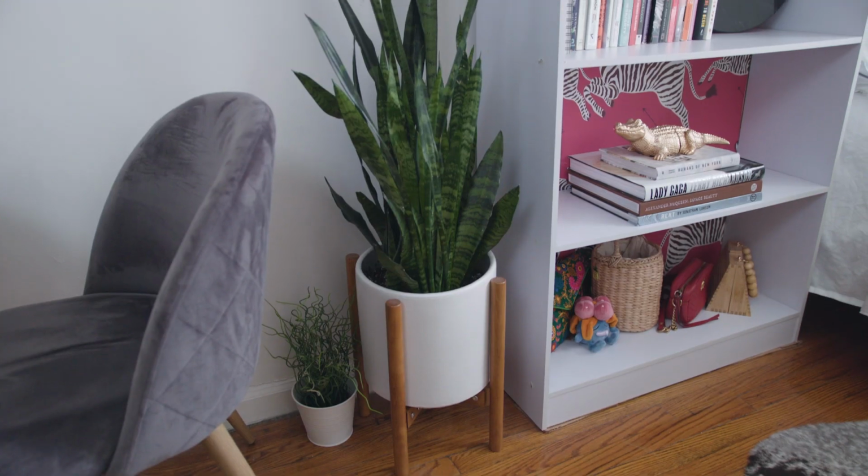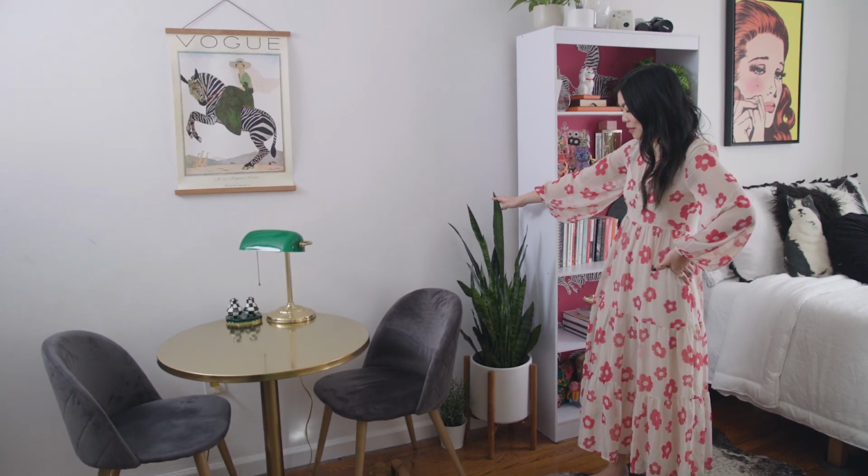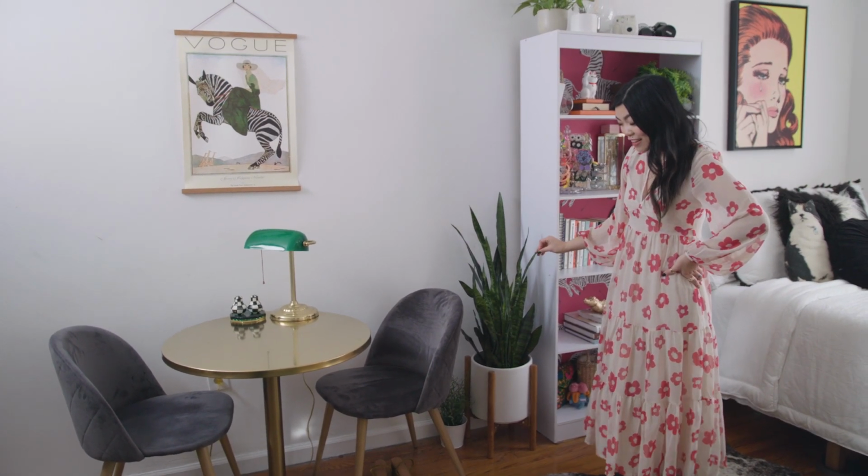This is my largest real plant in the apartment. She's the only one with a name. Her name's Loretta. And I take very good care of her. She's grown a lot. We're friends.